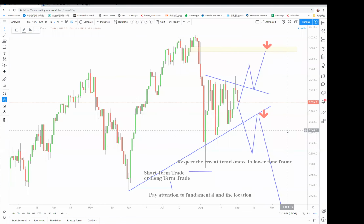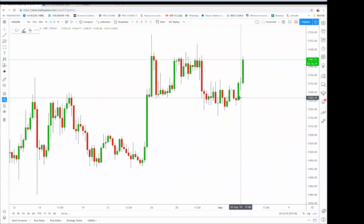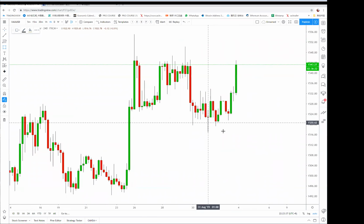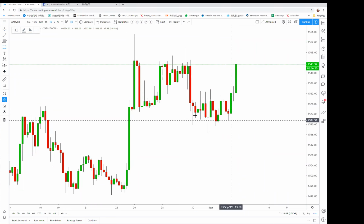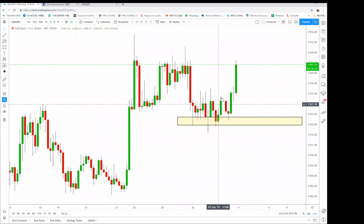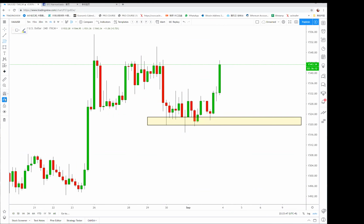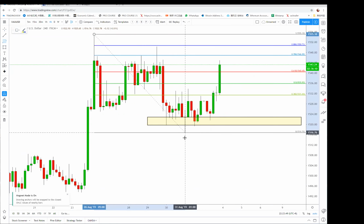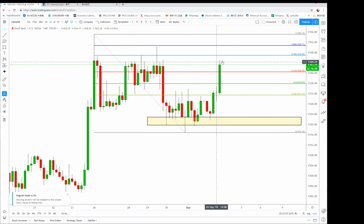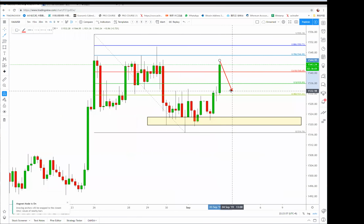All right, let's go for the gold. The gold has been consolidating from 1524 for a while. You can see here the price really sits on this place, and now it breaks up and hits the 618. But you don't want to short directly because it looks very strong. So in the short term, you want to find a pullback to 1532 and buy.